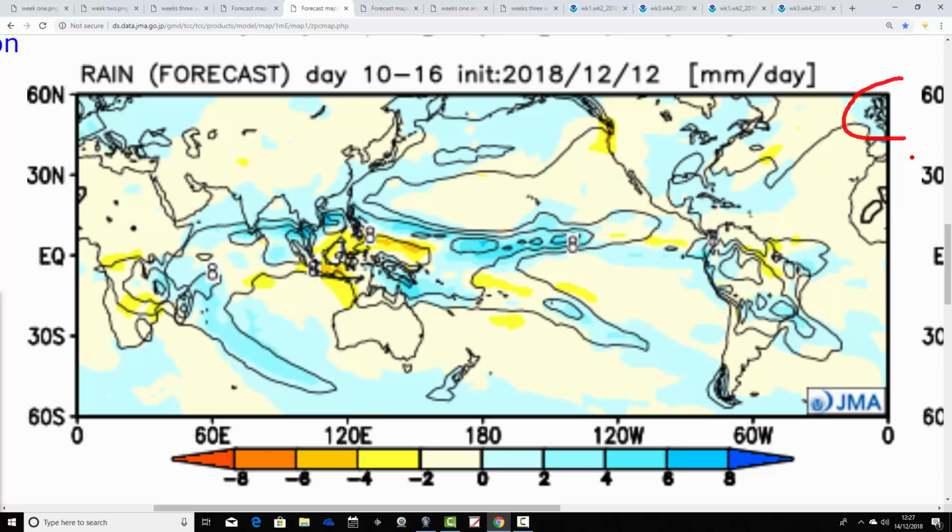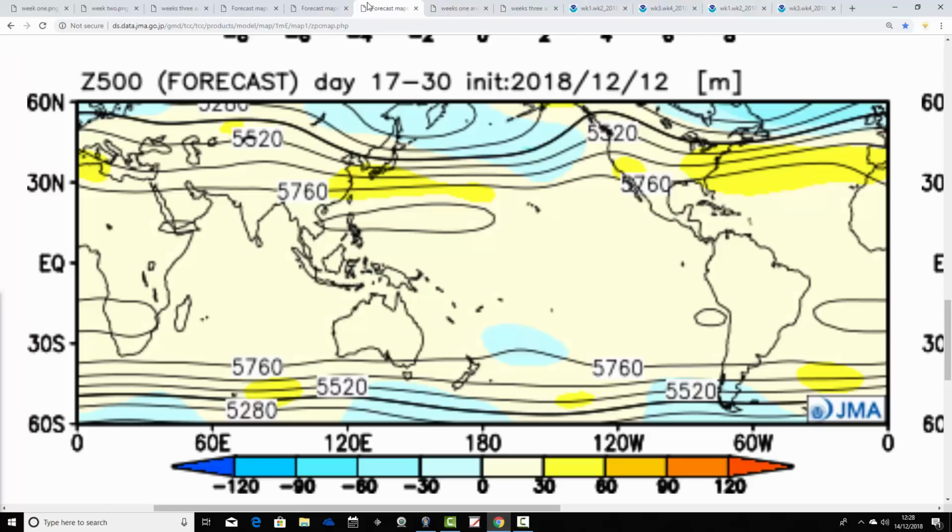If the model is right, it's a mild wet Christmas, but I think it could be a little bit colder based on the 500 millibar height anomaly. And with above average precipitation, there is wintry potential in my opinion. And we go through to weeks 3 and 4. It takes us from the 28th December through to the 11th of January.